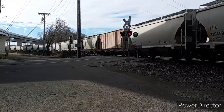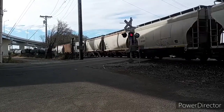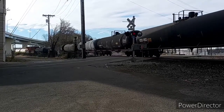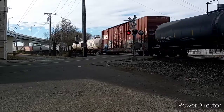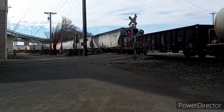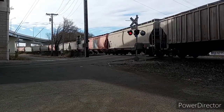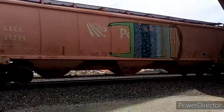And now we'll speed through a big cut of covered hoppers. Check out the graffiti on this one.